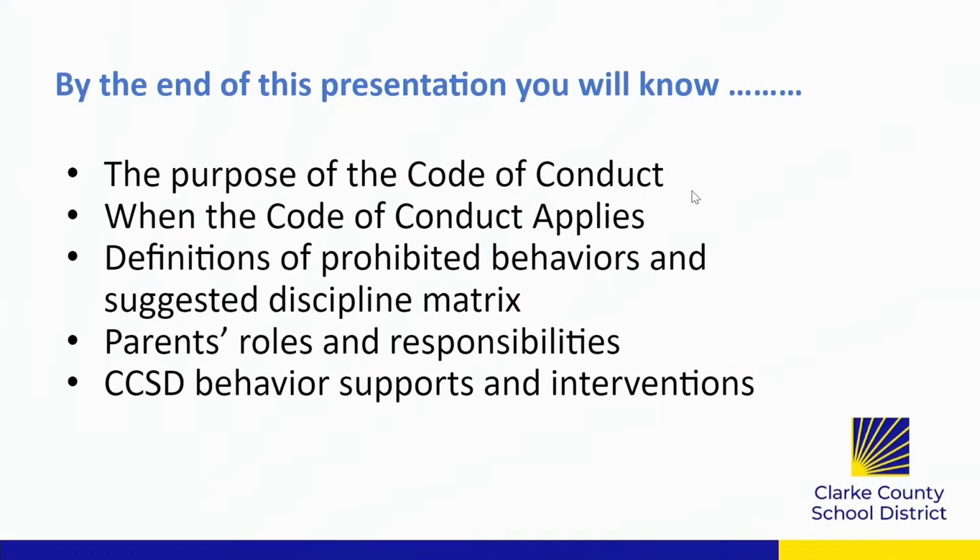Almost went over this, but just a reminder, by the end of this presentation, you will know the purpose of the Code of Conduct. You're gonna also know how the Code of Conduct applies to the work that we do and to our students in Clarke County School District. You'll also become aware of some of the definitions of the prohibited behaviors and the suggested discipline matrix that is used at the state level as well as in the district. You'll also better understand our parents' roles and responsibilities with the work. And of course, last but not least, what CCSD is doing to support students and what interventions we are providing to our students as we are doing the work.